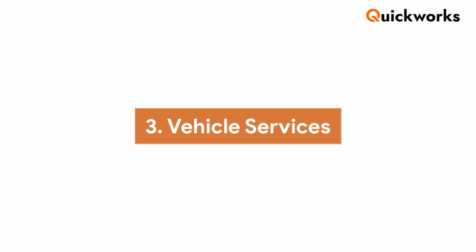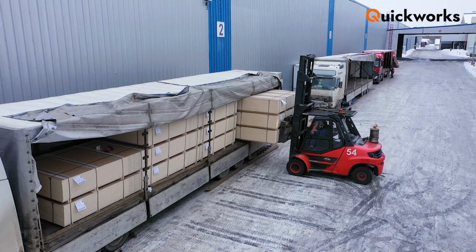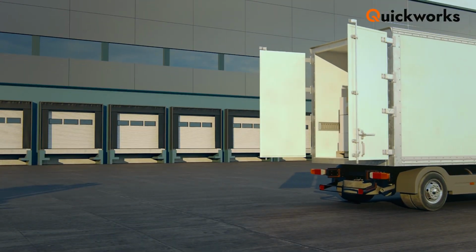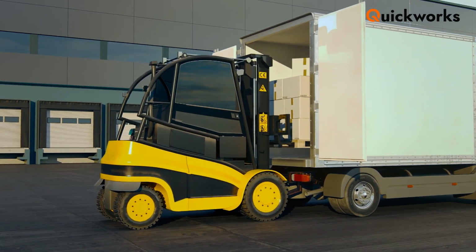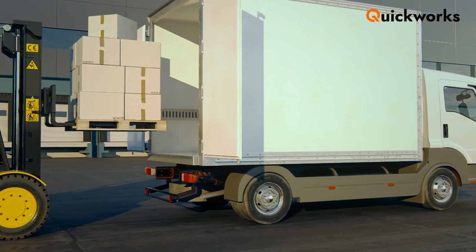Number 3. Vehicle services. For a packer and mover firm, there are many trucks and vehicles to manage, but first comes the difficult chore of locating the best truck providing agency or organization. With the right Packers and Movers app, you can quickly find the appropriate trucks.